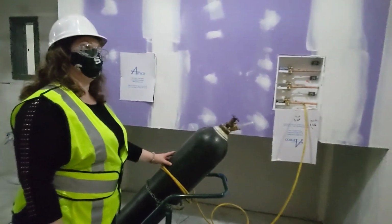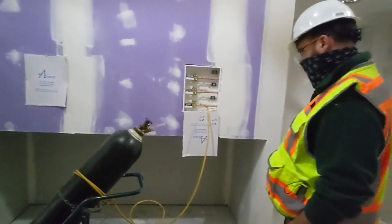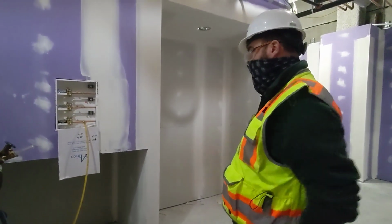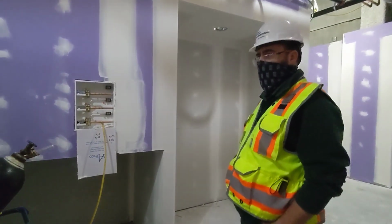And I'm guessing that this tank is to pressure test the system, make sure that it works the way it's supposed to. Yep, that's correct. And then also all the medical gases on the system have a detection system in case of a leak.